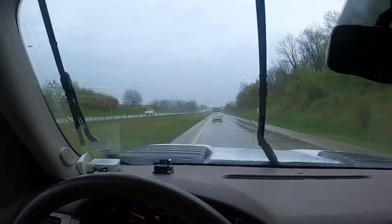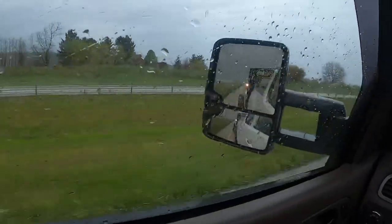So before we get into things today, we're sitting in traffic now. There must be a minor accident, 11 minutes in traffic. So it's a not so beautiful day. It is absolutely pouring. I am soaking wet already just from running into the truck stop and back out.